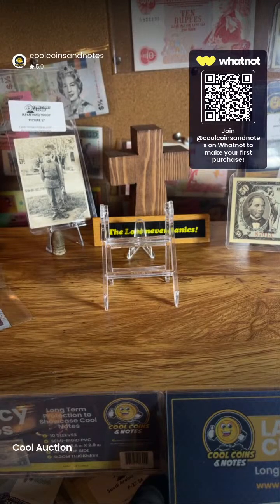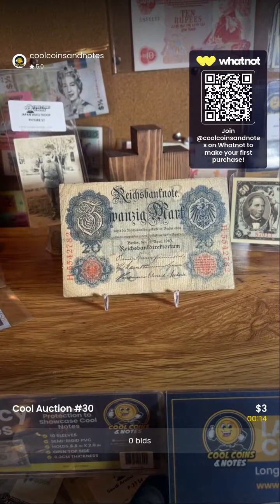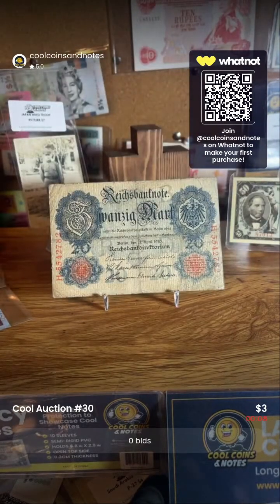Let's see. Next up, here's a nice 20 mark Germany, 1910. Germany. Pretty note.